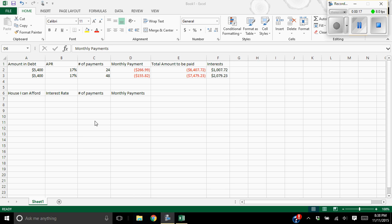As I start talking, you can start filling this information in. We're going to A6. That's where we're going to start our information. House I can't afford, interest rate, number of payments, monthly payments. You can even do a quick copy and paste from your row 1 and fill in those 2 blanks. If you don't know what I'm talking about, just type it all out.